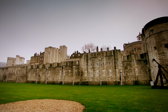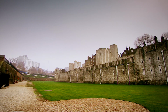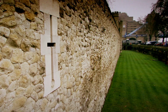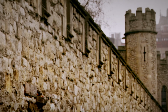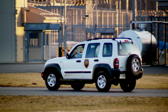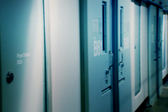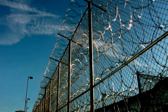So really serious defence. The massive moat seals the tower's reputation as an impregnable fortress and an inescapable prison. Together with the mighty walls, it's kept thousands of prisoners safely locked up through the centuries, right up until 1941. The tower's concept of multiple layers of defense still influences the design of prisons today. North Branch takes this idea to the extreme. Prisoners here have all the time in the world to contemplate life on the other side of the fence. But there are so many hurdles to overcome that the chance of escape is remote.